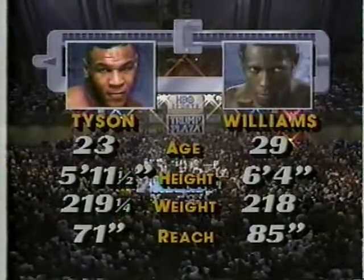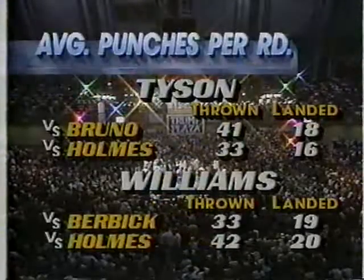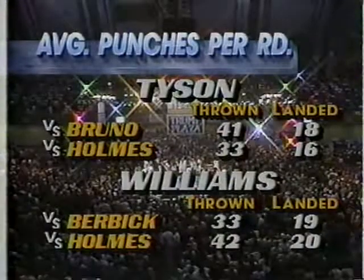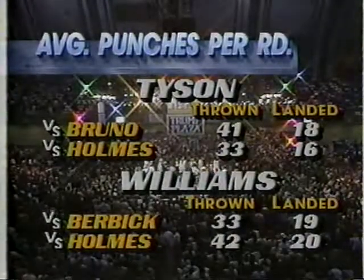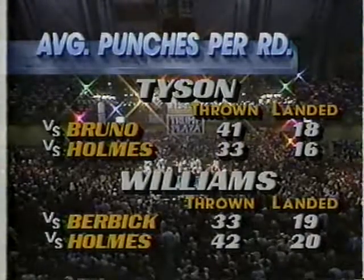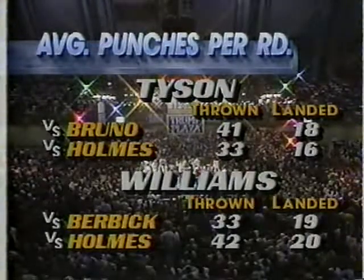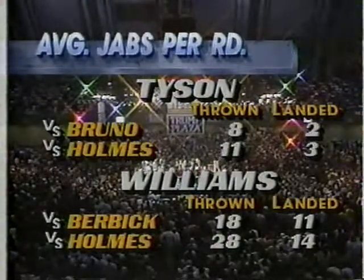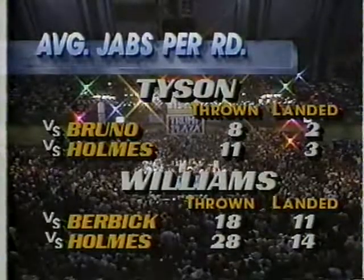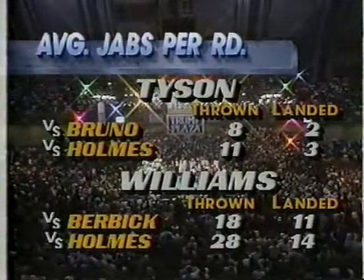Rules for the bout, combination. And before we look at rules, we'll look at the punch stat computations. Larry Merchant. And here is our statistical profile of the activity of the fighters, which show in the fights that we examined remarkable similarities in the number of punches thrown and landed per round by Tyson and Williams. But of course, there are different kinds of punches. Tyson throws the heavier stuff. Williams throws a majority of jabs.